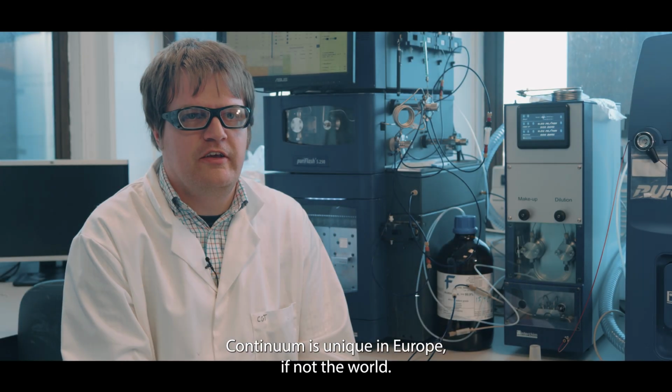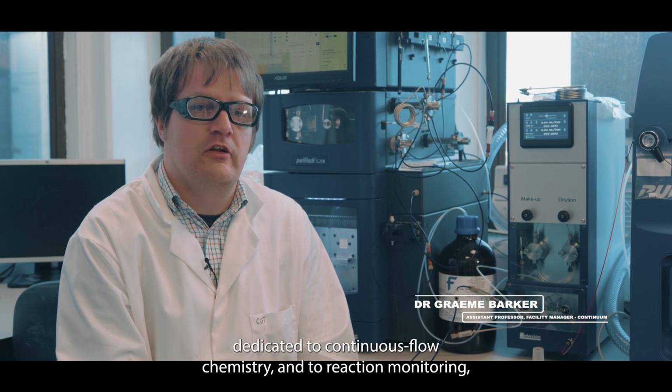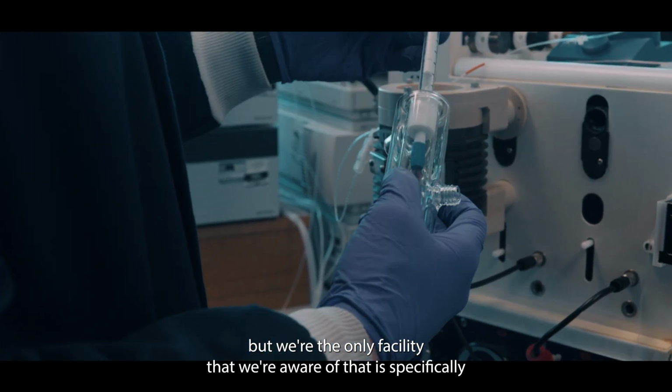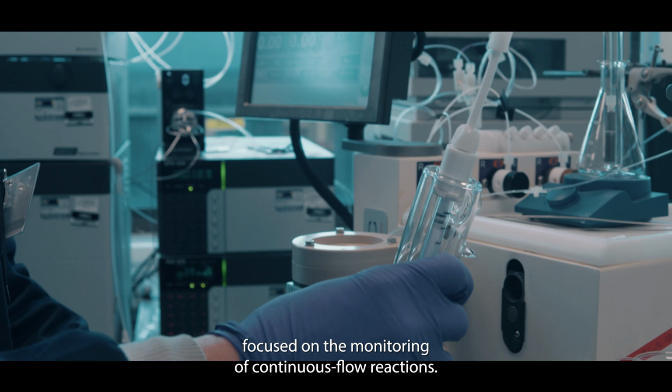Continuum is unique in Europe, if not the world. There are other small research facilities dedicated to continuous flow chemistry and to reaction monitoring, but we're the only facility that we're aware of that is specifically focused on the monitoring of continuous flow reactions.